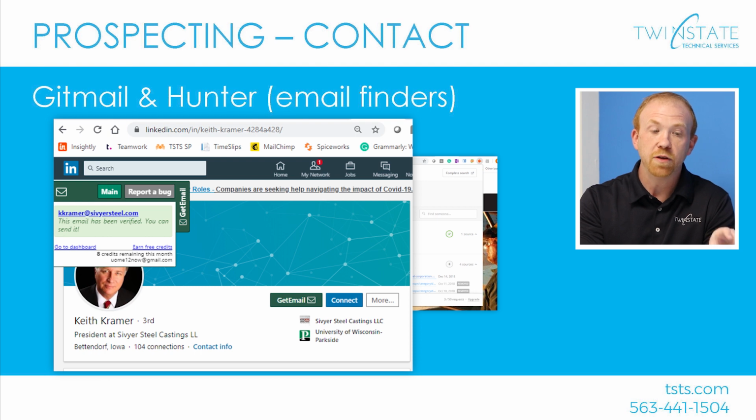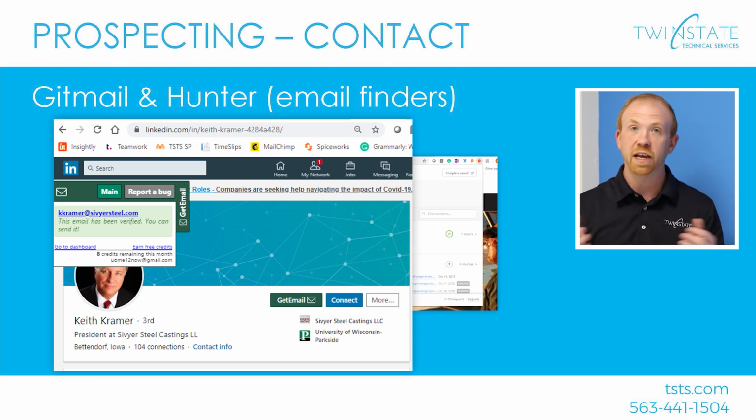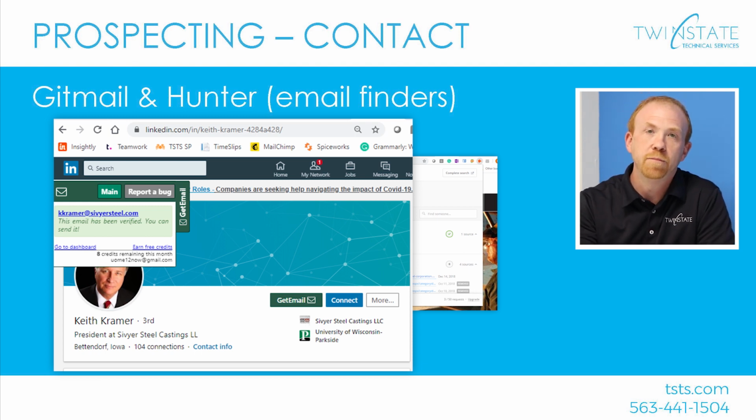Now on LinkedIn, I'm using a plugin called Gitmail. This is going to look at their LinkedIn profile, and if they have an email address there, pull that for me too. A lot of times we're all using our personal email for LinkedIn, so now I've got their work email address and potentially a personal email address. Now, what do I do next?